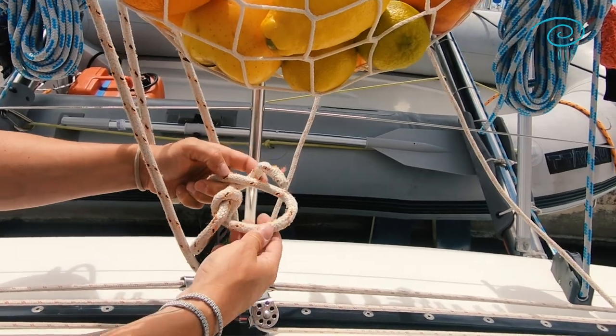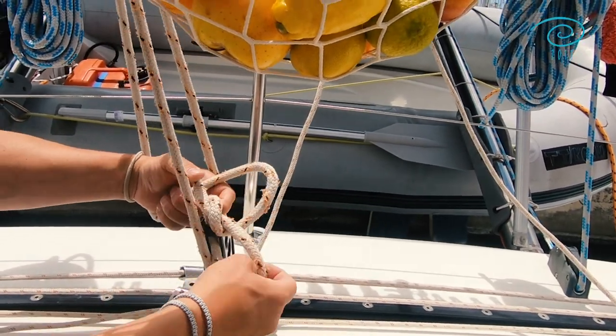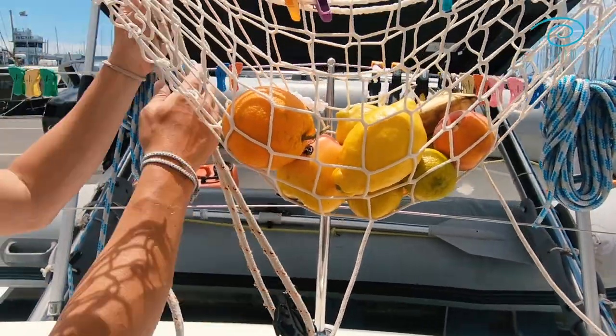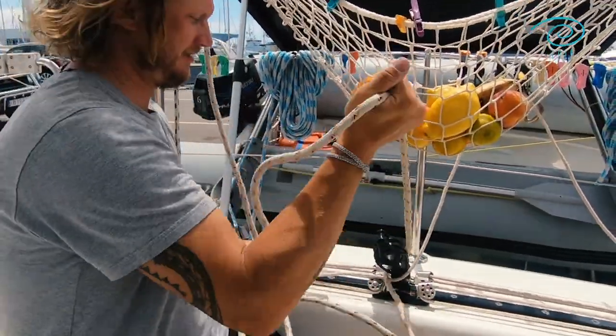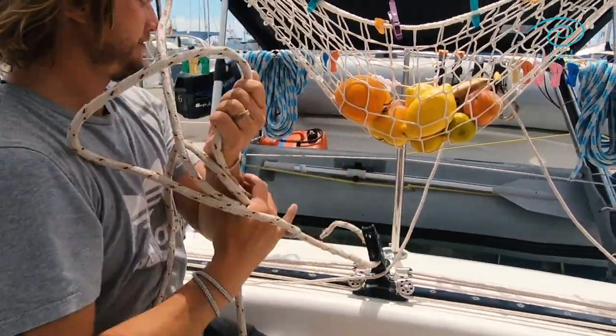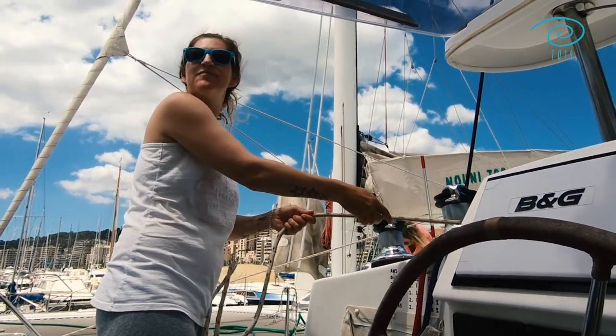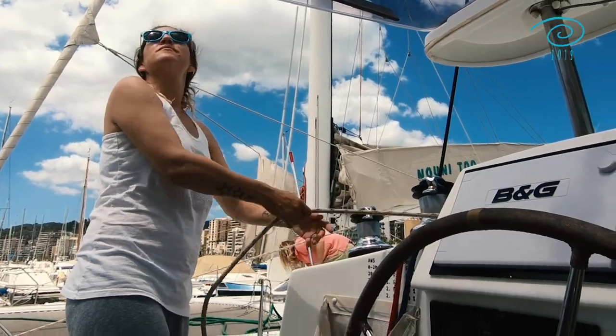It is always a good idea to start little projects like this when you're in a marina with a chandler close by. It still amazes me how many things we have learned since we've been cruising. Some chores we're completely messing up, others are working surprisingly well. I'm looking forward to learning so much more on this adventure.